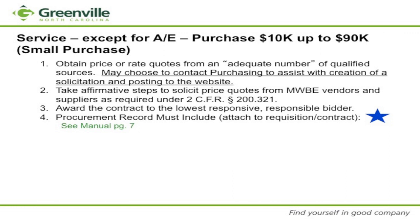We continue on, and that again is on page 7. When we look at our service contracts, with the exception of A&E, and our purchase contracts between the thresholds of 10 and 90,000, you're in your small purchase. You're making a small purchase, and these particular protocols apply.